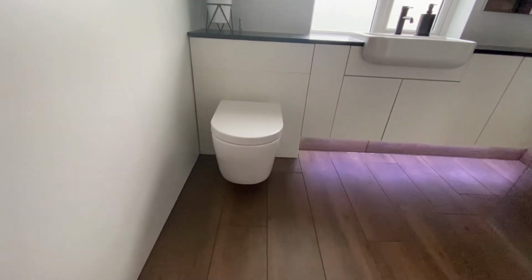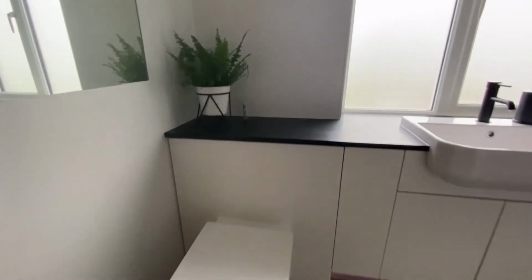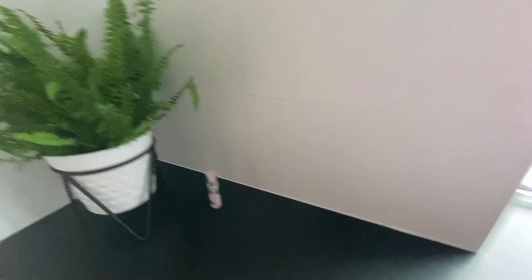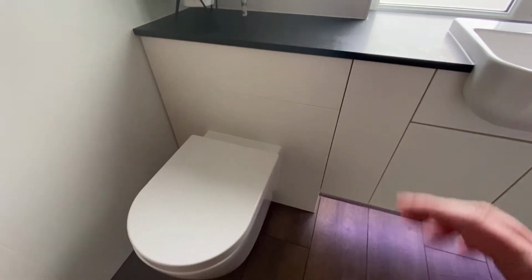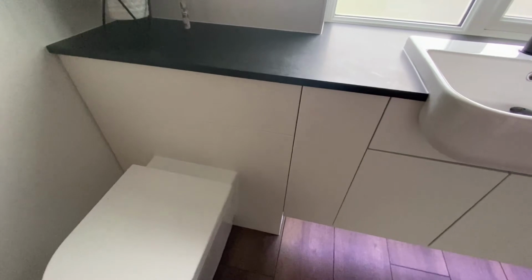So we've got a wall hung loo down there. I've put a nice plant in the corner. Then we've got some storage all along here, which is an absolute godsend. Love it, love it, love it. Oh yes, and some gadgets and gizmos. So you're probably thinking, where's the toilet handle or button or whatever? Well, check this out.